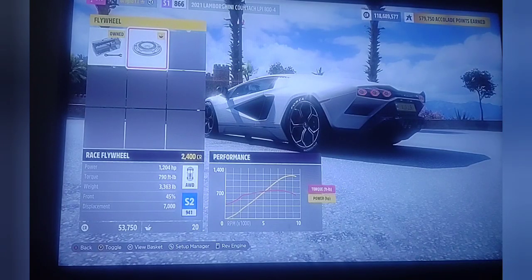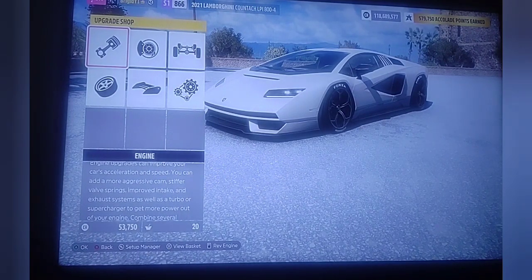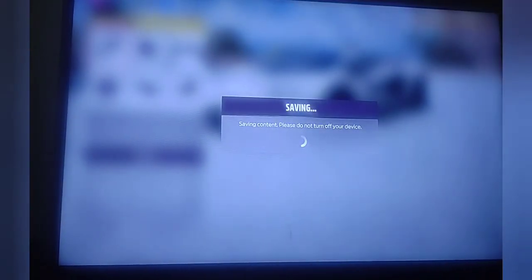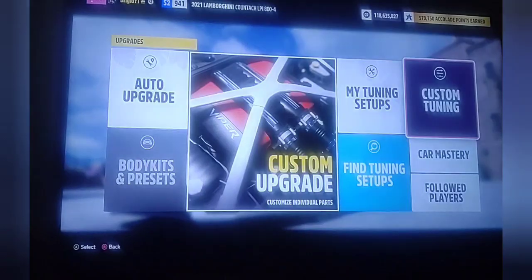And... 1204 horsepower, 790 foot-pound of torque, and now a weight of 3,363 pounds. Thank you. 256.3 miles an hour.